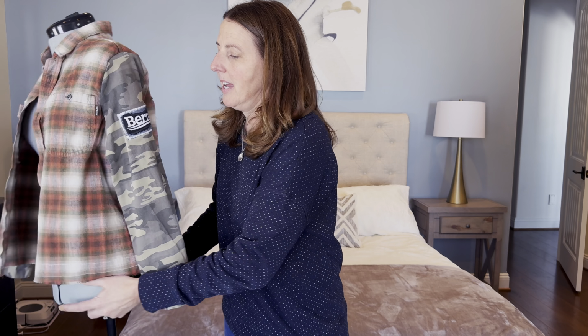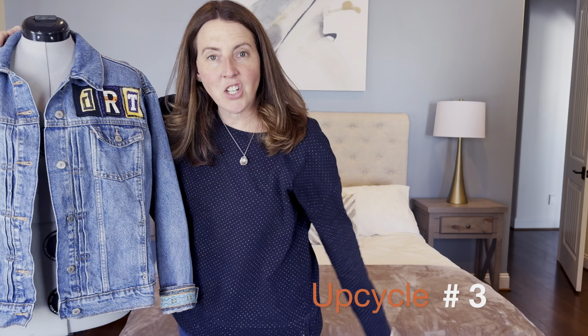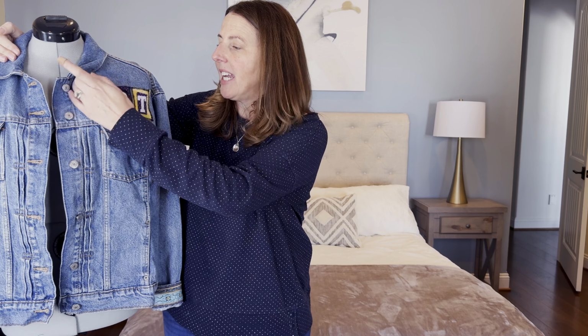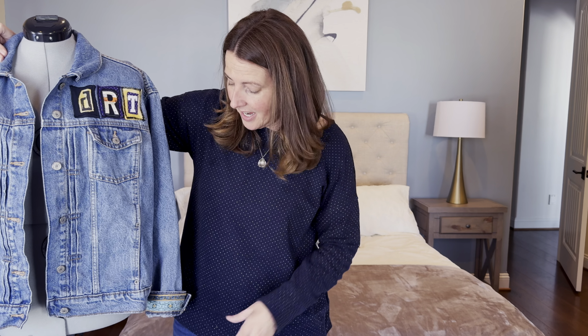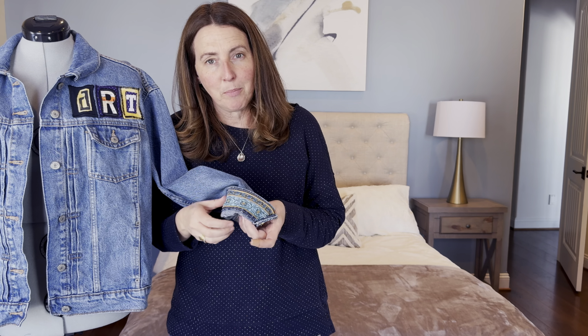Here's the third jacket that I upcycled in the last 10 days. This jacket is a jean jacket that I didn't really change in the front with the exception of adding the word art because there is some art on the back. And I cut up a border of a placemat and put it on the inside of the cuff so when you cuffed it up, it had a little flare. But the back, oh, the back is what's the best.